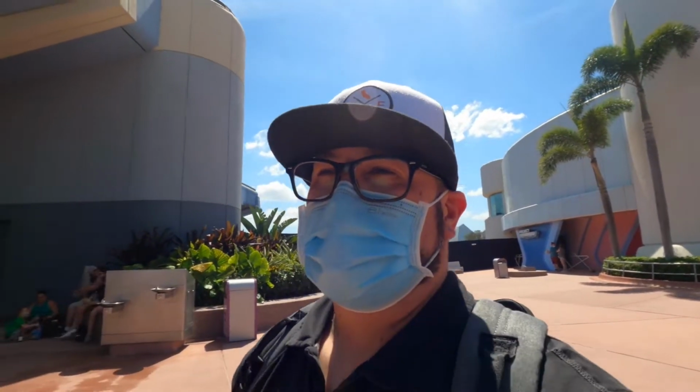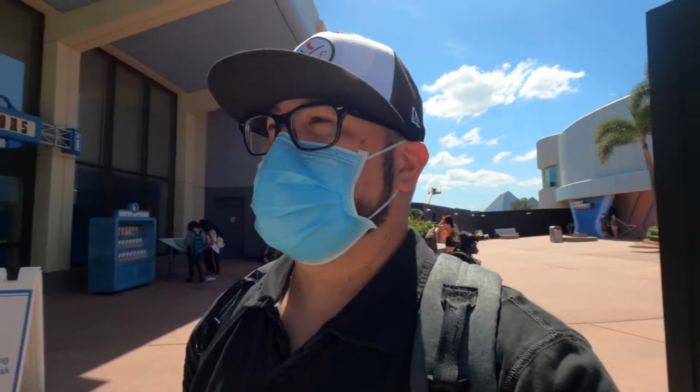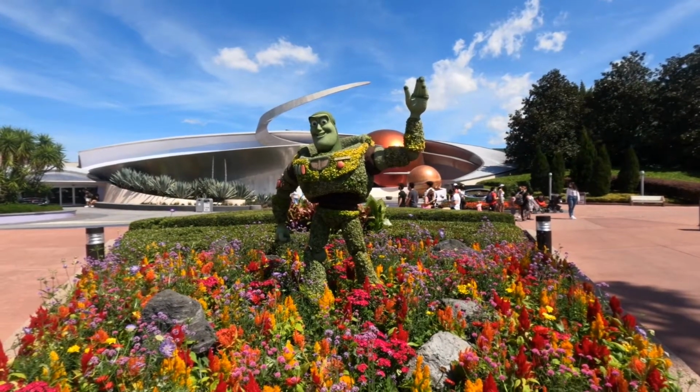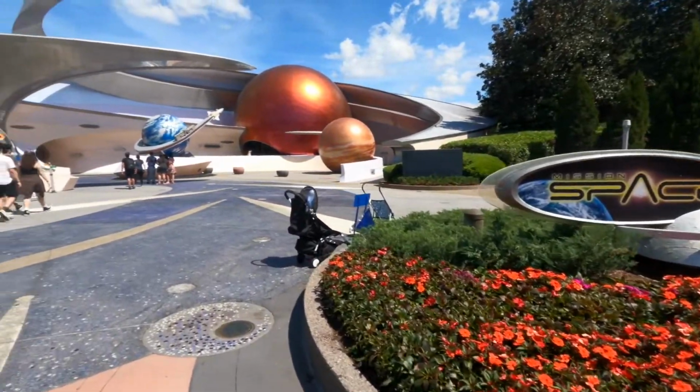All right. Heading over to Mission: Space to see what kind of line we're looking at, what we're dealing with. Let's go that way. Buzz has it right. It's time for Mission: Space. Let's do it. So for this attraction, I chose the less intense green attraction because I've heard that everyone throws up on this ride.